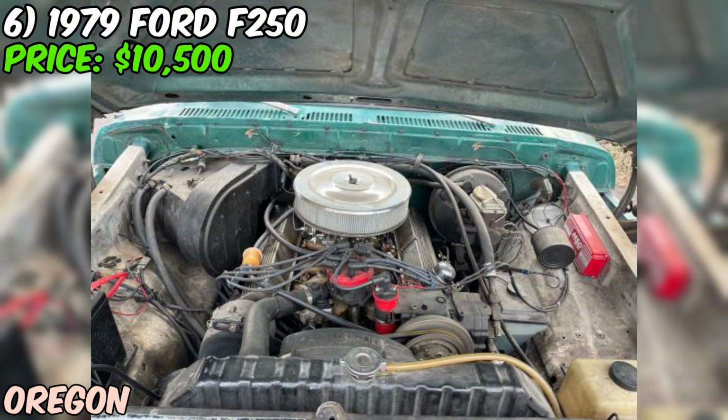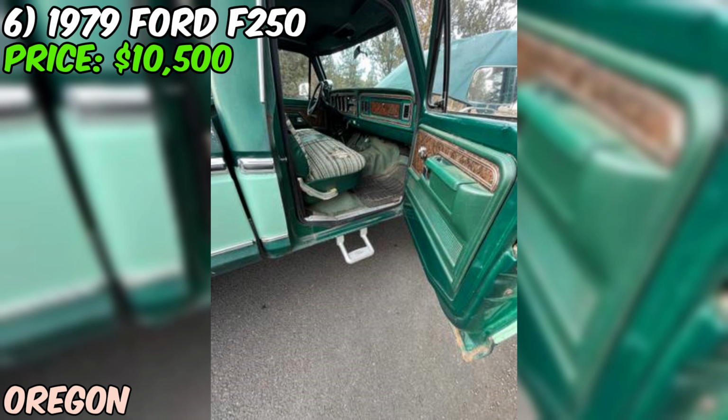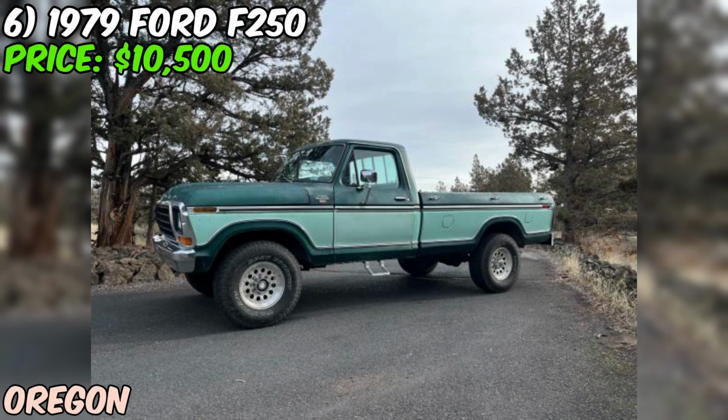The odometer shows 94,001 miles, and the automatic transmission is reportedly shifting smoothly, even at wide open throttle, which is a great sign. It's got factory AC, though it'll need updating to modern refrigerant and a recharge, which is a nice luxury feature for a late 70s truck.